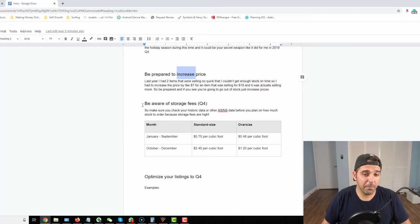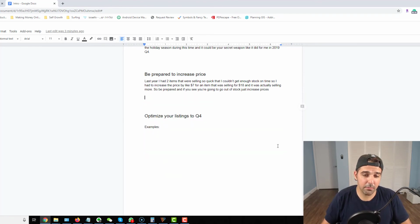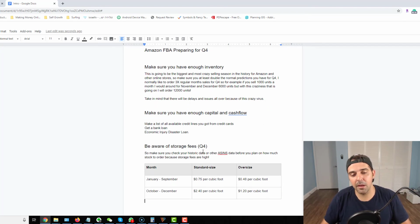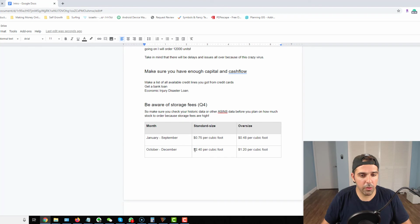Okay, another thing, be aware of storage fees. So this is connected, as well, to the inventory and to the 3PL warehouse. Just so you know, the storage fee is going to be triple, like 3x a normal time.